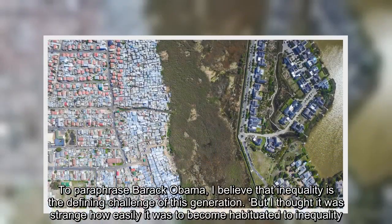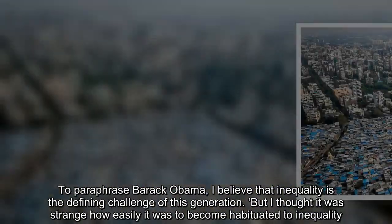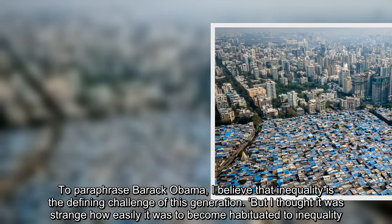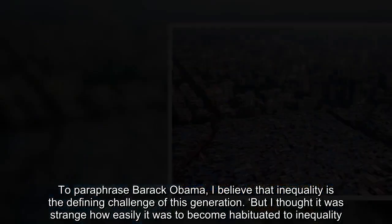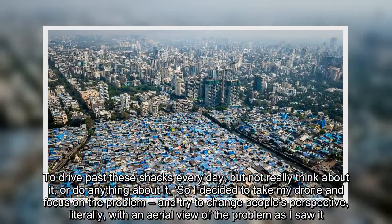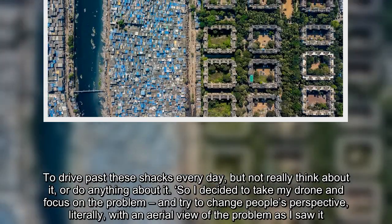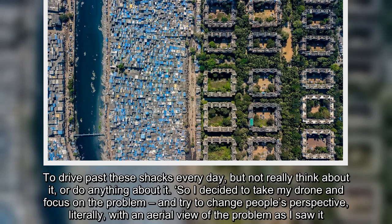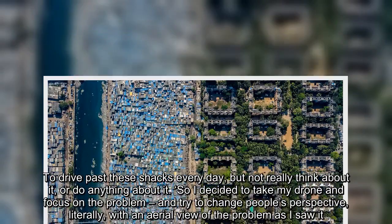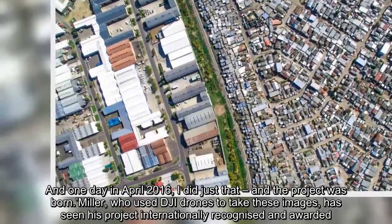"To paraphrase Barack Obama, I believe that inequality is the defining challenge of this generation. But I thought it was strange how easy it was to become habituated to inequality. To drive past these shacks every day, but not really think about it or do anything about it. So I decided to take my drone and focus on the problem and try to change people's perspective, literally, with an aerial view of the problem as I saw it. And one day in April 2016, I did just that, and the project was born."